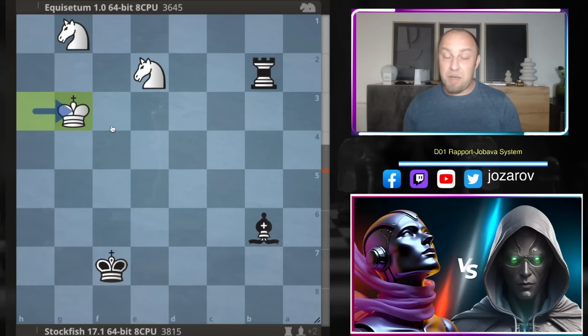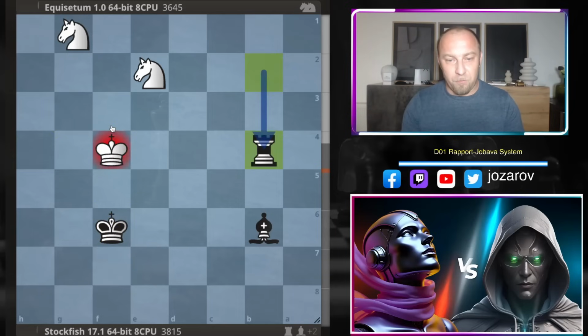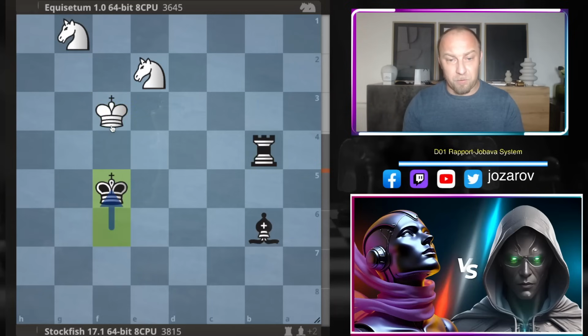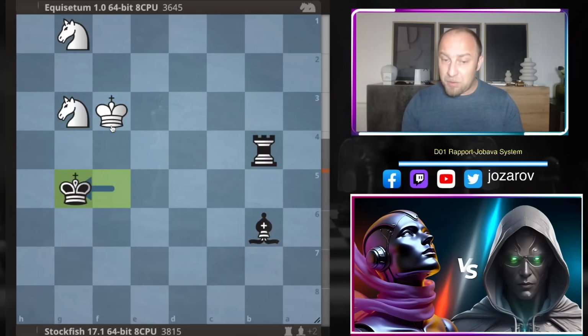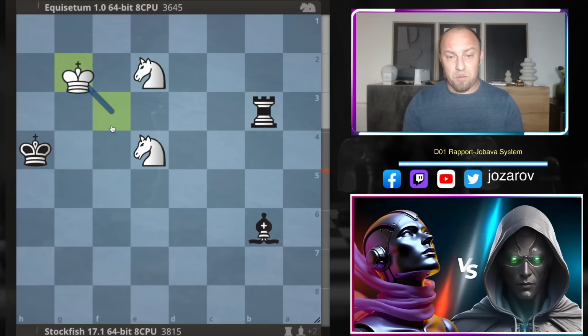Here Equisetum takes, and Stockfish allows this pawn to be taken, but now Stockfish goes active with the king. We have really an interesting endgame position here by these two top engines. King to f4. We have rook to b4, king to f3. Stockfish is getting closer, but obviously with this good knight, Equisetum is battling somehow. We have knight to e2, rook to b3, new check.